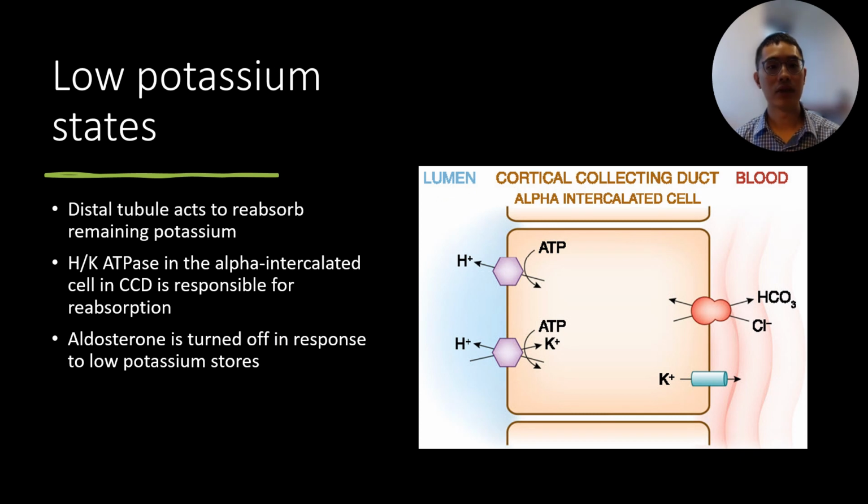Now let's delve into the details of how our kidneys deal with low and high potassium states. In low potassium states, our distal tubule acts to reabsorb as much potassium as possible from the filtrate through the activity of the hydrogen-potassium ATPase. In this situation, aldosterone is also turned off in response to low potassium stores, and we will discuss the importance of aldosterone in the next slide.